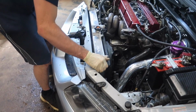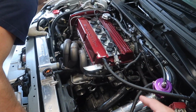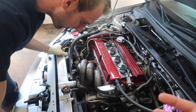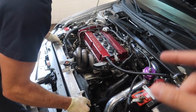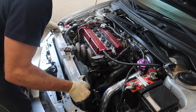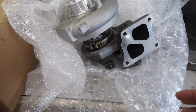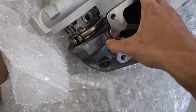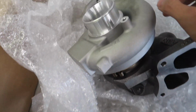So we're taking off the radiator, got all the coolant hoses disconnected, and then basically we're just gonna pull the manifold and the turbo off, and then put the new turbo onto the manifold, and then put it back on the car. If you guys haven't seen the turbo, this is it. Now it is a Billet 20G and stock turbo is a 16G, so this is what's going in.